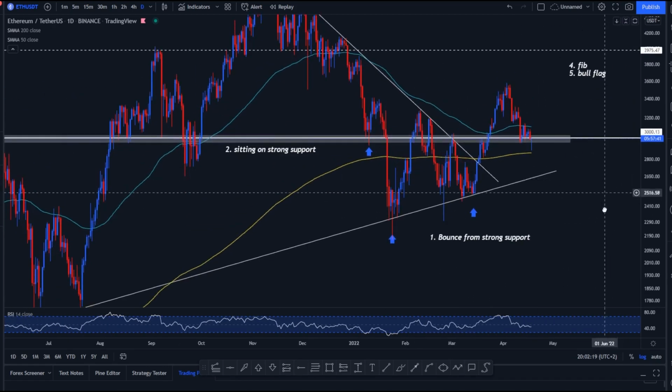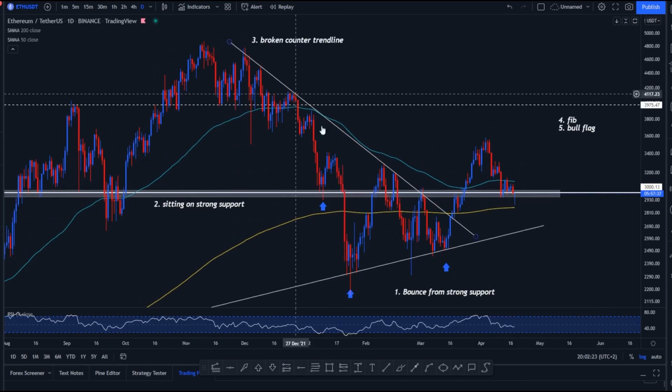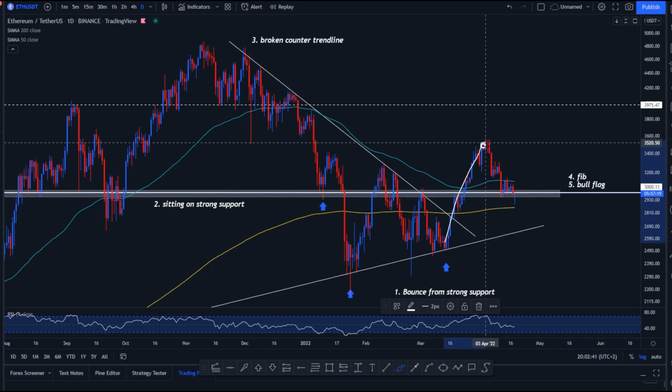Now, if we zoom in a little bit into the chart, we can find a few more confluences. One of those is a broken counter trend line. Now, all of these confluences are, if you didn't guess it already, for a move up into the 4K mark. Now, the broken trend line signifies that we're not in a downtrend anymore. We broke the previous lower high and we broke the trend line, which means that currently we are making a higher high and a higher low, right? So that's the third confluence.